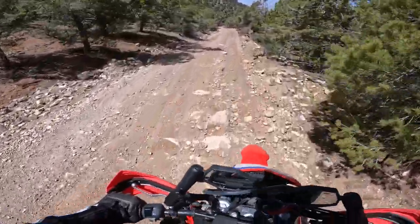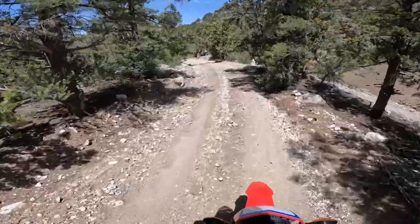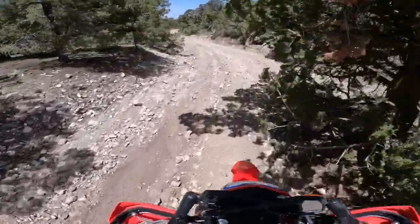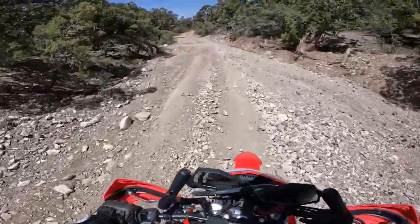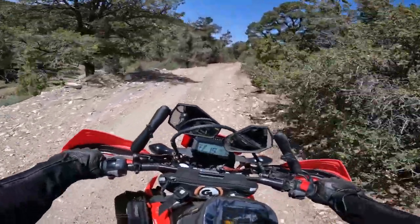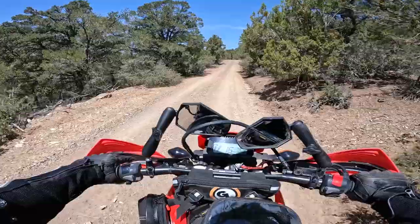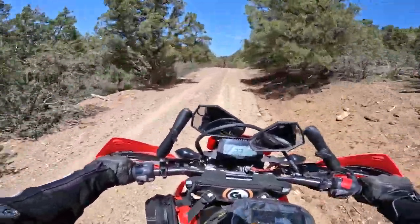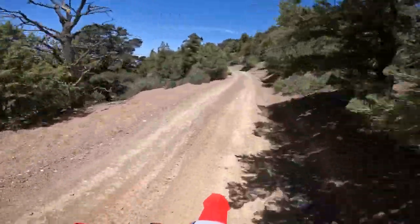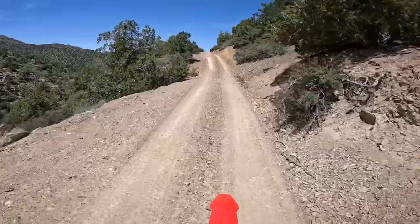Yeah, man, she's pretty steep coming down. Wow, steeper than I remember. There we go, there's some nice loose stuff. So far so good. Not done with the descent just yet, but we might be through some of the shit.